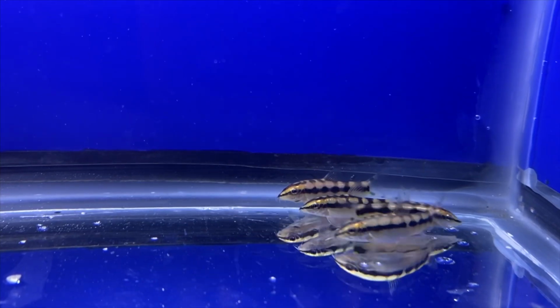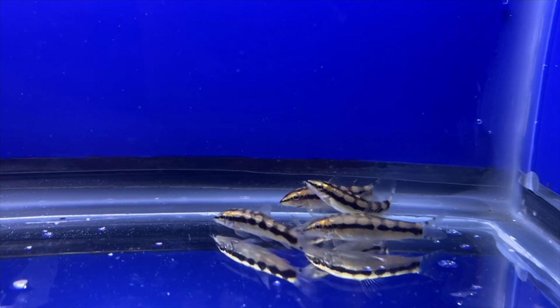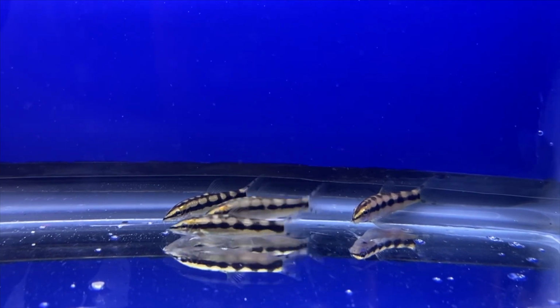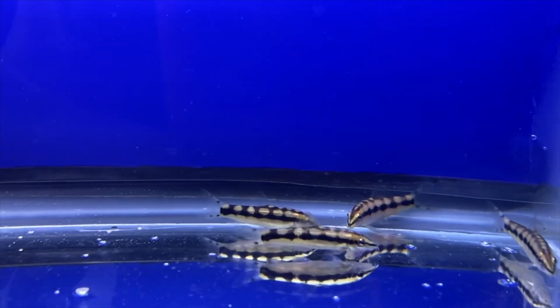Dwarf chain loaches are another really good bottom dweller. They're going to kind of dart back and forth. They look like little torpedoes the way they swim around. Those are another one that you can do in a small group and they'll just kind of dart back and forth and they're really fun to watch and they're good bottom feeders as well.